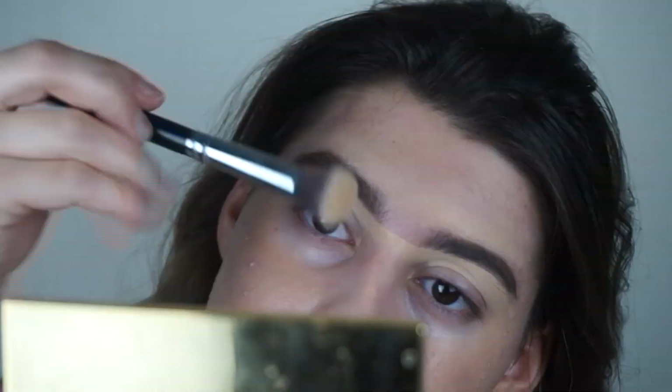Gonna just blend it out. And this stuff dries down fast, so definitely be quick with that, be snappy. Okay, so now we're gonna do actual concealer.